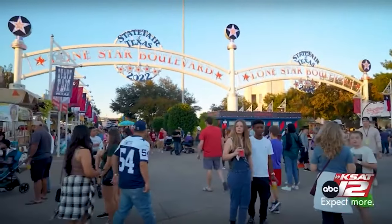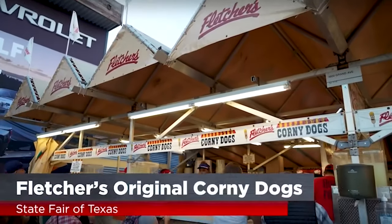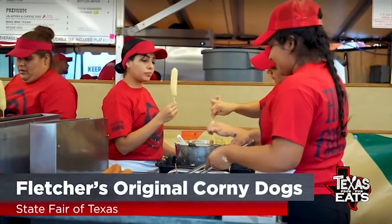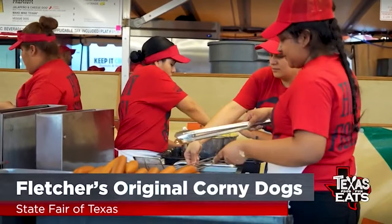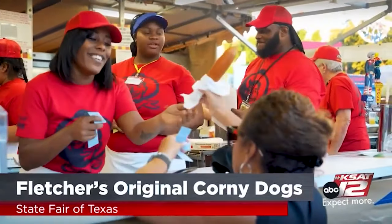No trip to the State Fair of Texas is complete without a trip to Fletcher's Corny Dogs. These corn dogs are a staple out here. There are 7 Fletcher stands located throughout the fair, so a corny dog is really never too far away. According to the Fletcher family, mustard is the only suitable condiment for a corny dog.